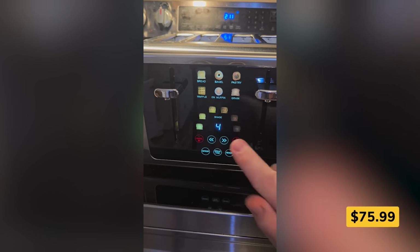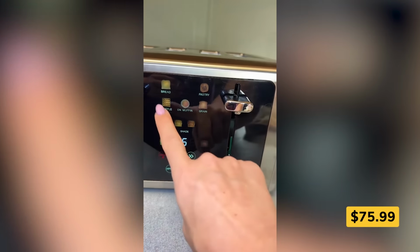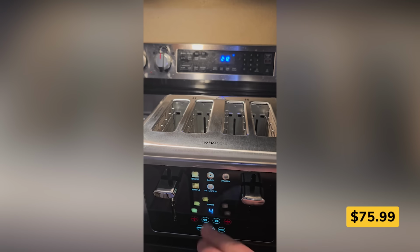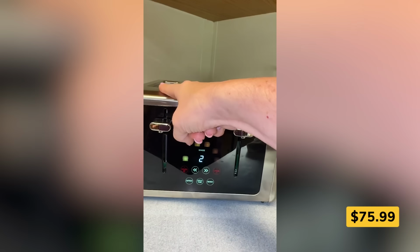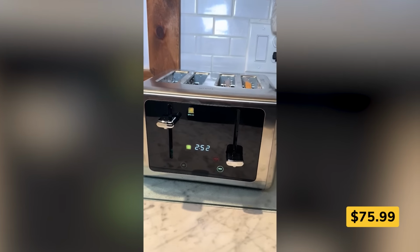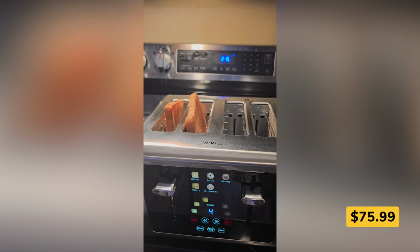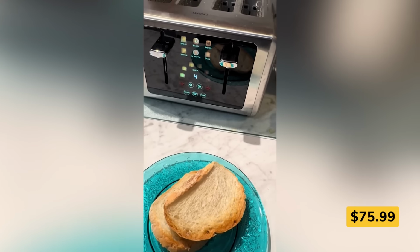Breakfast just got a tech upgrade. This sleek toaster comes with a touch screen and a countdown timer, so you always know when your toast will be ready. With 6 shade settings and bread type options, you can get anything from bagels to waffles just the way you like. Dual controls let you toast different breads at the same time, perfect for family mornings. Wide slots and an easy clean tray make it hassle-free from start to finish.